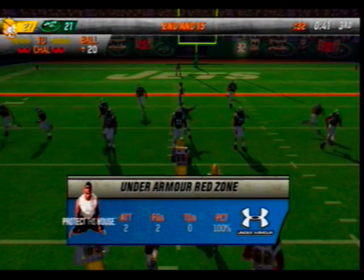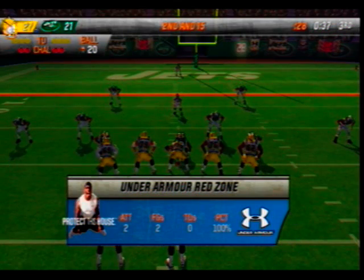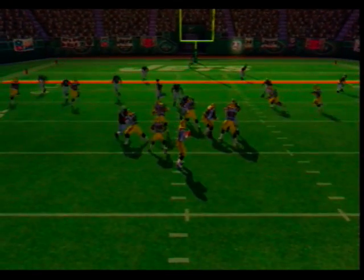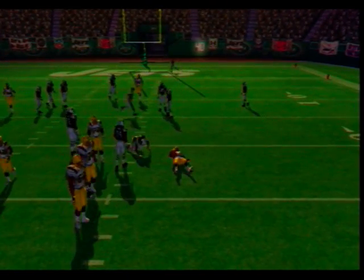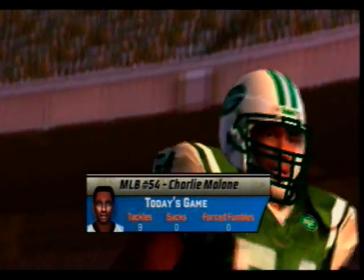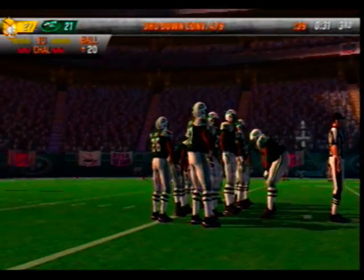Second down, and they need 15 for the first. The Jets come out of the quarter defense. He finds his man. Malone pulls him down at the 20-yard line. Smith had a good week of practice, and we're seeing the results here.